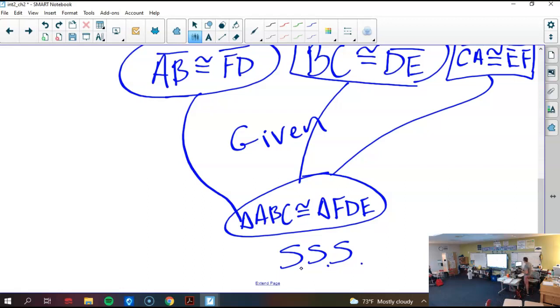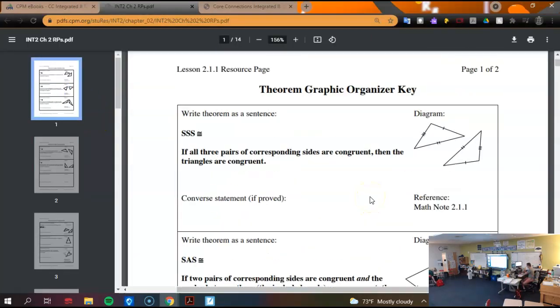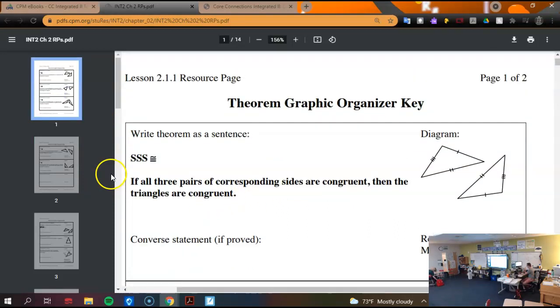Does side, side, side have a converse that's true? Yesterday, when we talked about these theorems, we had our theorem graphic organizer page out. And we have side, side, side on our theorem graphic organizer, right? If all 3 pairs of corresponding sides are congruent, then the triangles are congruent.